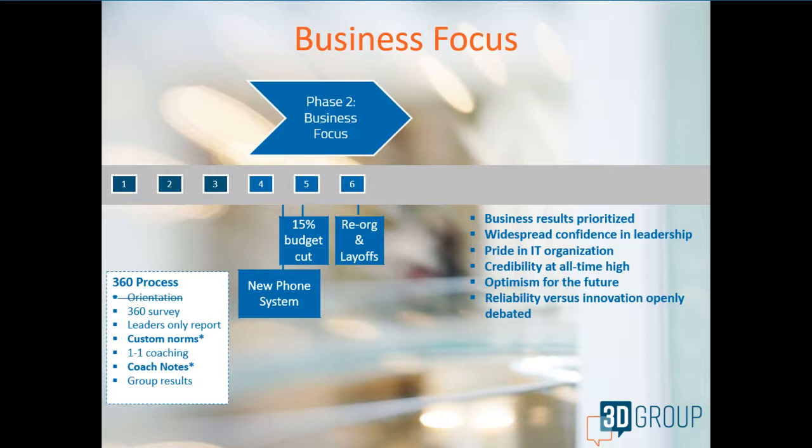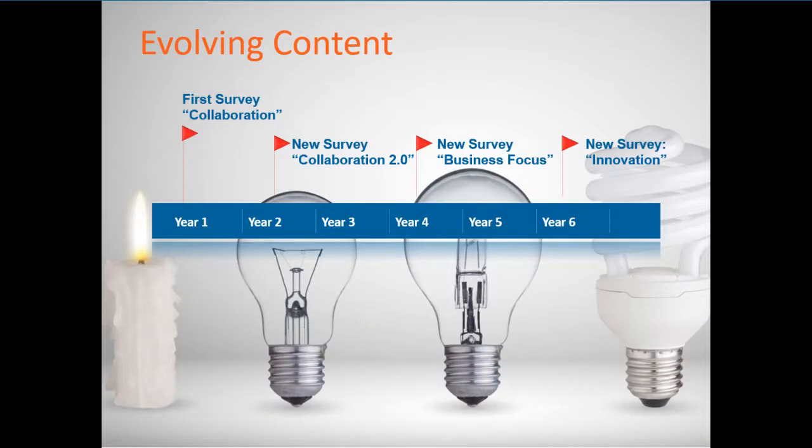And then of course continuing with the group results. So it's sort of tweaking the process as the organization is shifting and the needs are shifting. And that sort of evolving process also, very importantly, was embedded within the content. So we actually evolved the content quite significantly over this first phase.